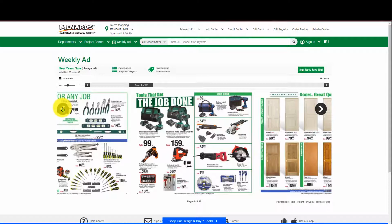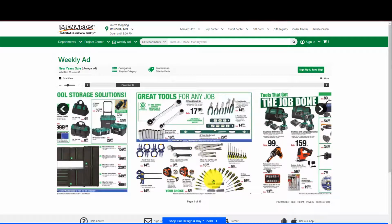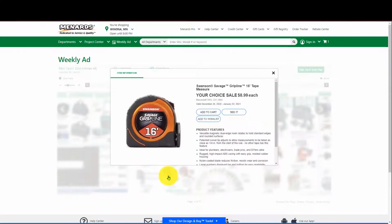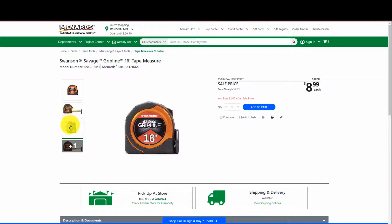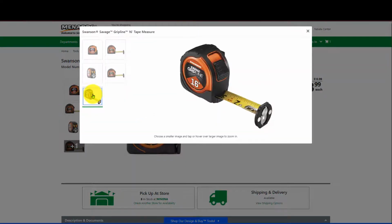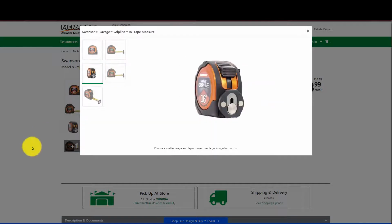So I don't really go through the hand tools much. I mean, tape measures are tape measures. When it comes down to it, do you want magnetic? Do you want to see big numbers? Do you want to see double-sided? What do you want to see there? So we'll just take a look at these, because $9 for a tape measure. I mean, don't get caught up in the word savage. That's cool and all. It sounds manly, masculine, but does it do what you want it to do?